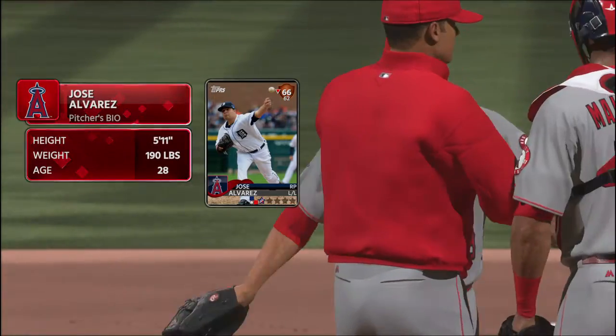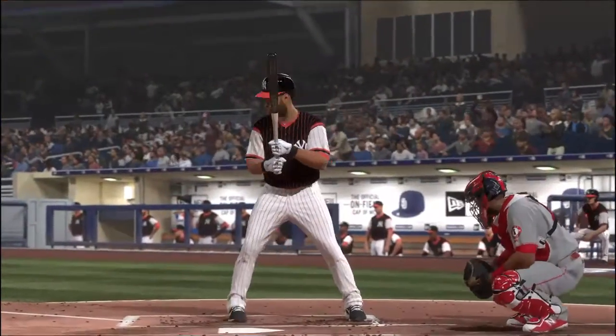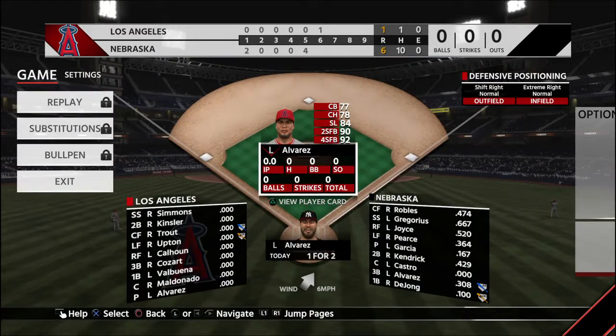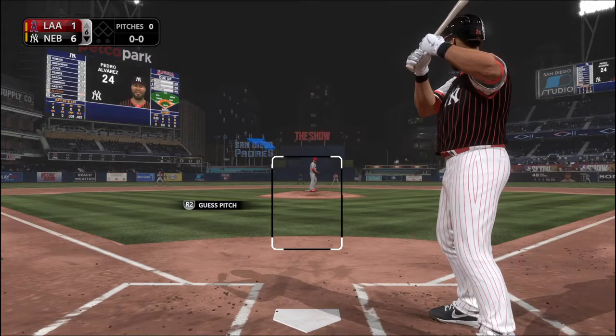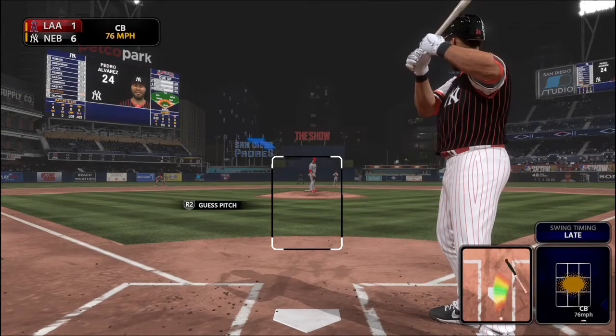Your attention, please. Now pitching for the Angels, in now is Pedro Alvarez. He doubled earlier in the game, 1 for 2 to this point. Leading on for the Yankees. Ready with the first pitch. Here it comes. Breaking ball in for a strike.